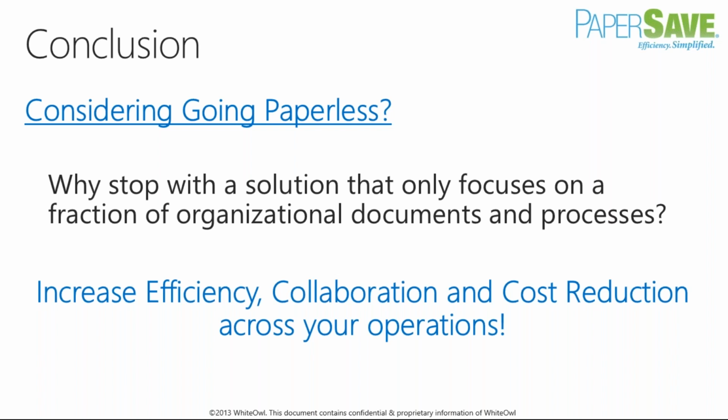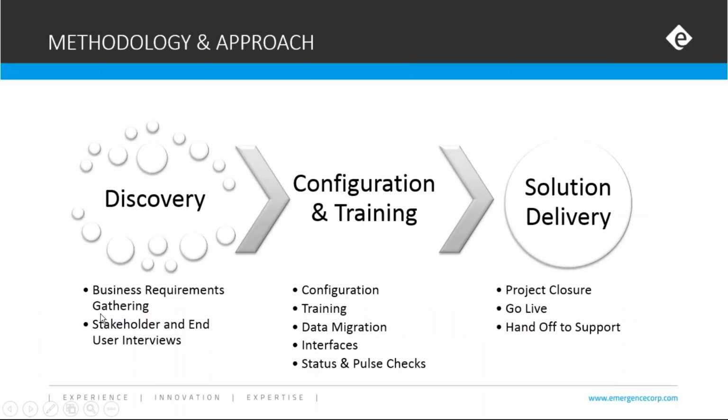Great, thanks, Tammy. And before we move on to questions, I just thought I'd touch a bit on what the methodology is for implementation. I'm going to go through this really quick because we're running out of time. The first step is to complete what we call a discovery. This is where we gather all your requirements by meeting with your key stakeholders in the organization, and we review your policies. We then document and model the future state of your business processes, and we deliver that in the form of a business requirements document or a BRD.